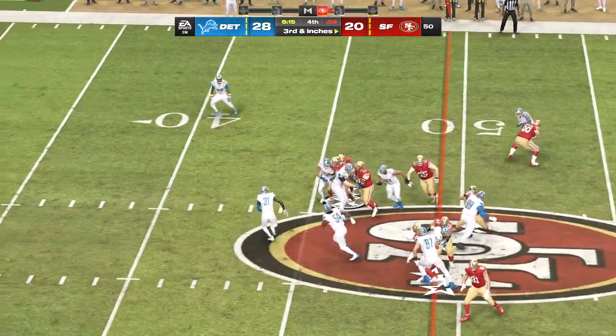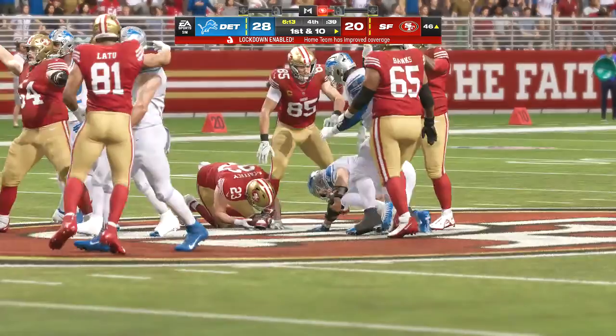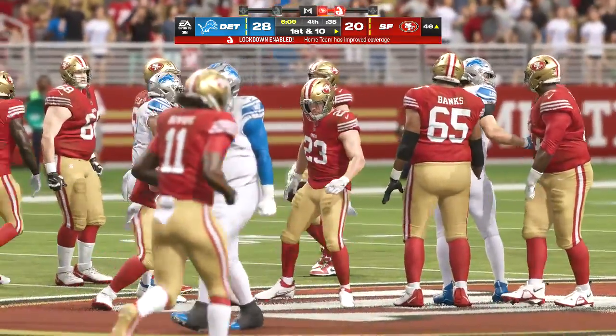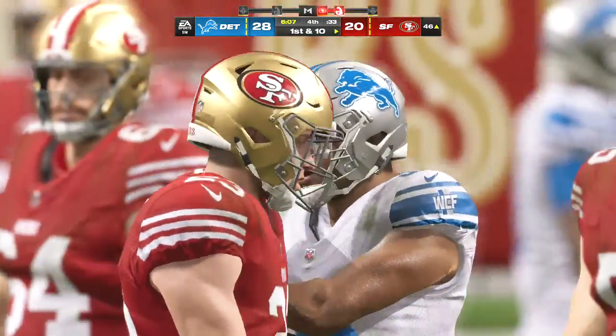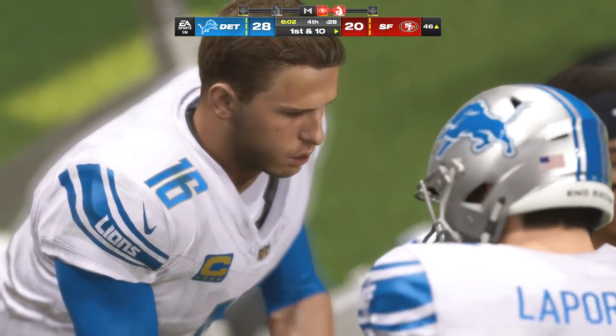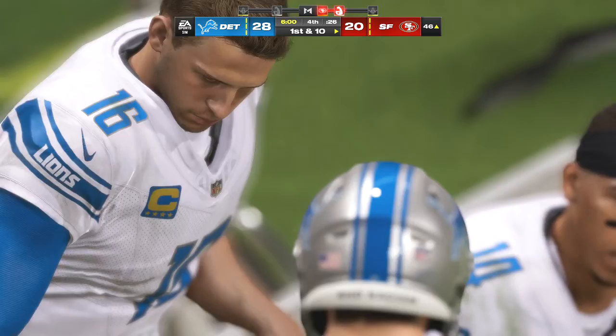They'll try and pick it up with McCaffrey. And he gets this one across midfield for the first down to the 46. They're able to convert with a gain of 4. On 3rd down, that's a good job of situational football and understanding where the first down marker was and getting there.